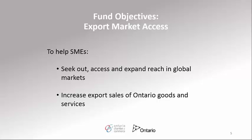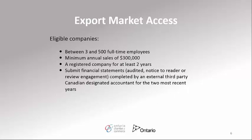Getting to the first slide, the purpose of the Export Fund is to assist medium and small enterprises to seek out, access, and expand their reach in global markets, and increase the export sales of Ontario goods and services. The nature of the program is more of an investment in Ontario than it is in specific companies. So when we are contacted by a company, sometimes it's hard for them to understand that what we're looking for is the return on investment specifically in the province. So we want to see job growth. We want to see increased export sales.